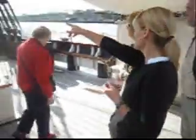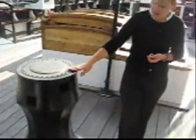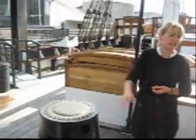Now before we head below deck, there's a few features I would like to point out to you. So I'll start with the ship wheel. Quite simple really. The sailor turns the wheel, that turns the rudder, and the ship turns. This here is the companionway. It leads down to the captain's quarters or the first class cabin. This here is the capstan, and it's used as a winch to haul heavy items up onto the mast.